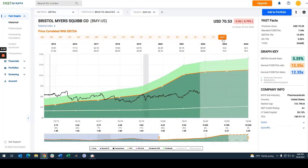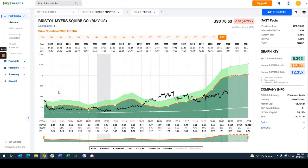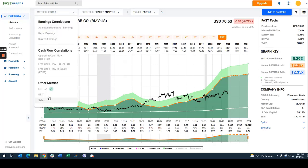So you want to be looking at the normal price to EBITDA from the long time. But again, that number simply gives you a reference, something to think about and analyze. I know this orange line is 12.35 times EBITDA, and so I know when the stock is trading at valuations below that, I know when it's trading at valuations above that, and so on. I like to use the long-term graph when I'm looking at EBITDA, is the simple point.